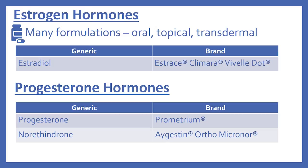First are estrogen hormones. There are many formulations of these, oral, topical, and transdermal. And in the top 200, there's estradiol, and some brand names are Estrace, Climara, and Vivelle-Dot. Then there are progesterone hormones, and in the top 200, there's progesterone, brand name is Prometrium, and norethindrone, brand name is Aygestin or Ortho Micronor.